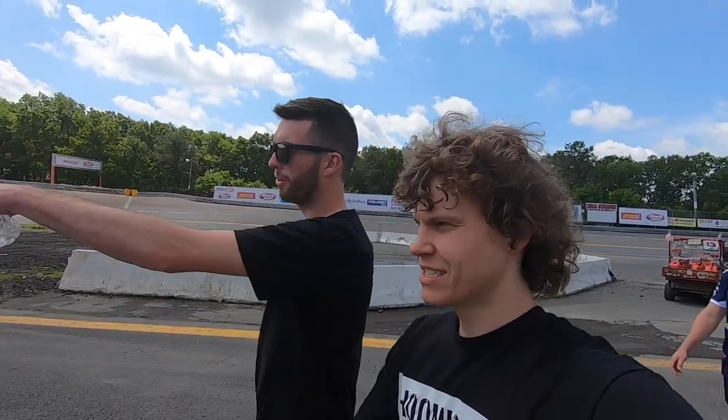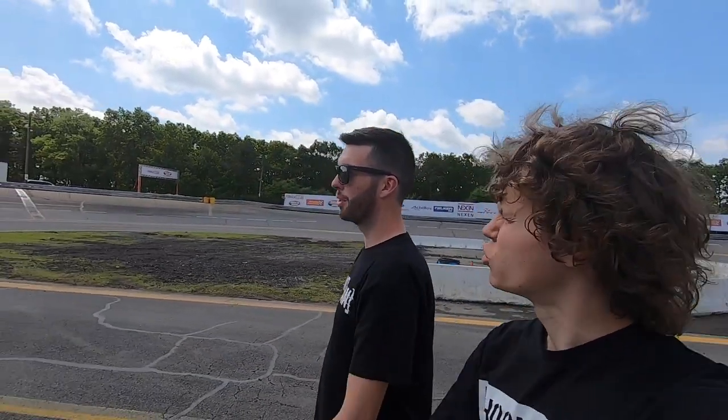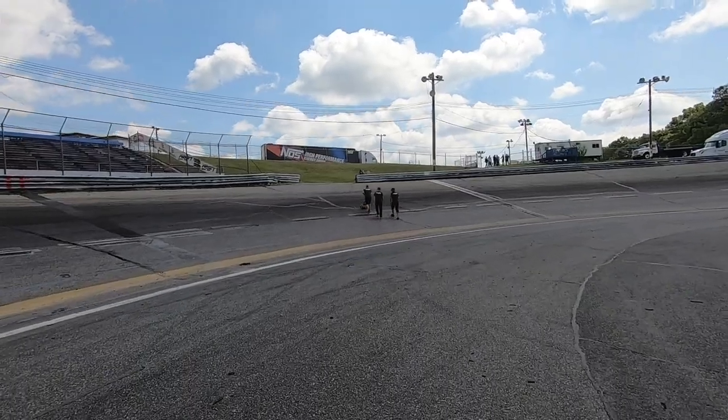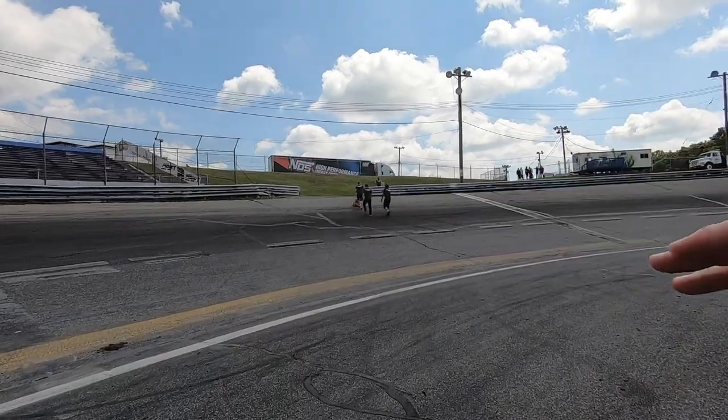Before we go, what do you want to see? Look at the guys going off the bank. See how steep it is. It's insane. Oh, they're climbing the bank. It's so steep. Before you climb to the very top, you need a break.